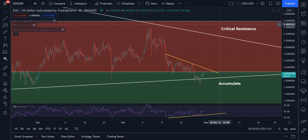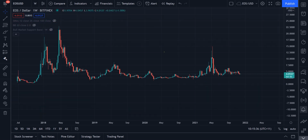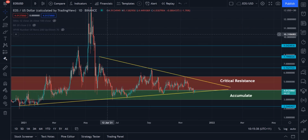I think it can go above its all-time highs on the USD pair. I think it can. I'm not going to say it for certain. What I am certain about is that this is a very, very good trading signal. Even if it doesn't work out, it's a very, very good risk-reward ratio, and EOS looks pretty good right now.